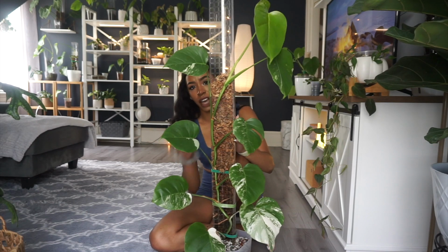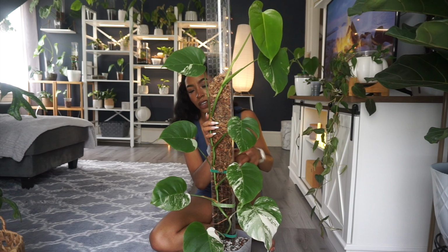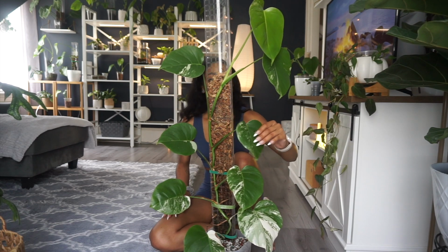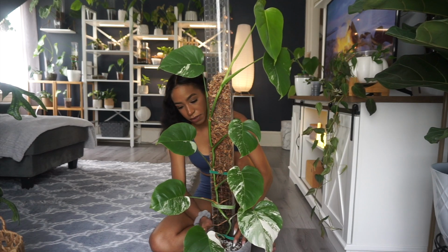The only fenestration I have on this plant is this leaf right here. You can see. It might be too far. Am I too far? No, probably not. And I was really hoping that the leaves that came out after were fenestrated at least, but they're not. It's okay though, because she's really, really growing.